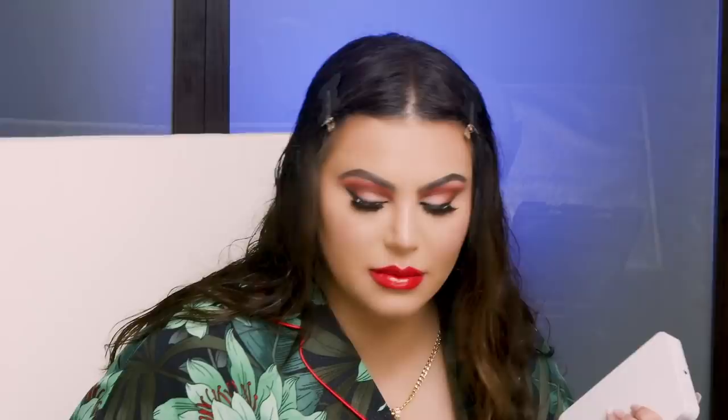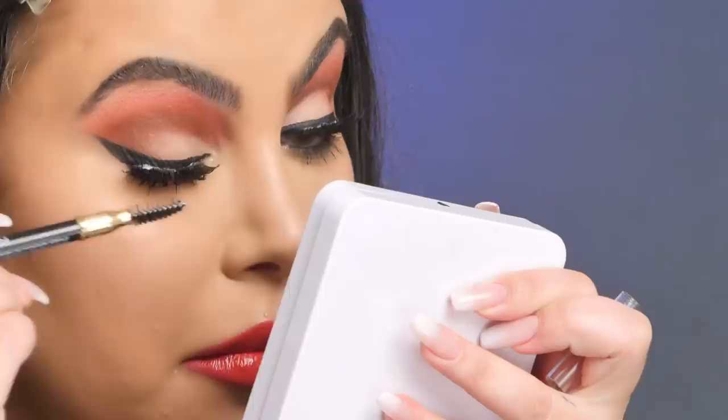I probably shouldn't have done my mascara and then the highlighter, because I think the specks got into my lashes and it's not the cleanest thing, but what are we gonna do? It's not the end of the world. I'm just gonna separate the mascaraed lashes with a spoolie. Kind of worked. I will be responding to comments down below for this.